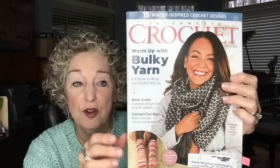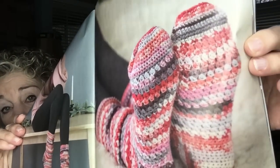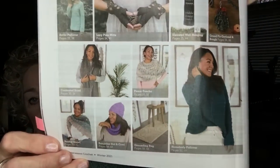Moving on, I have another Interweave crochet magazine. This is for winter of 2021, so it's very current. It's current this month. The keyword for this is bulky, B-U-L-K-Y, and the reason is that it's really focusing on bulky yarn patterns. There's some beautiful patterns in here, and they're made with bulky yarn. There's also a really nice pattern for you crochet sock makers out there. There is the close-up of it, and it doesn't look terribly difficult to make, but I wanted to show you the socks up close. The project gallery for this one is here, and there are quite a few patterns that you can make.